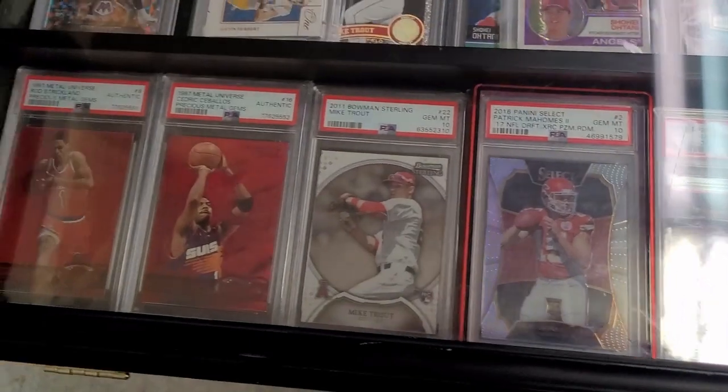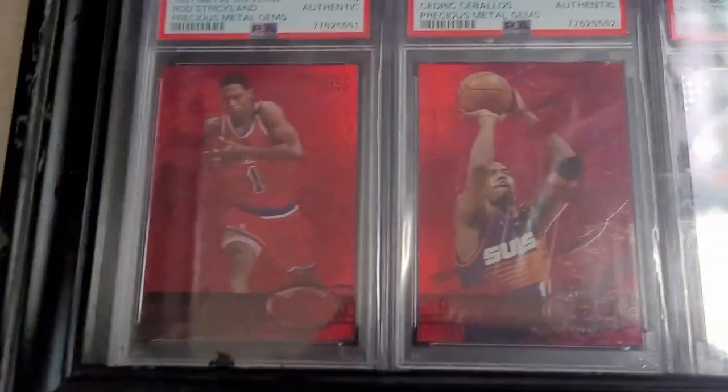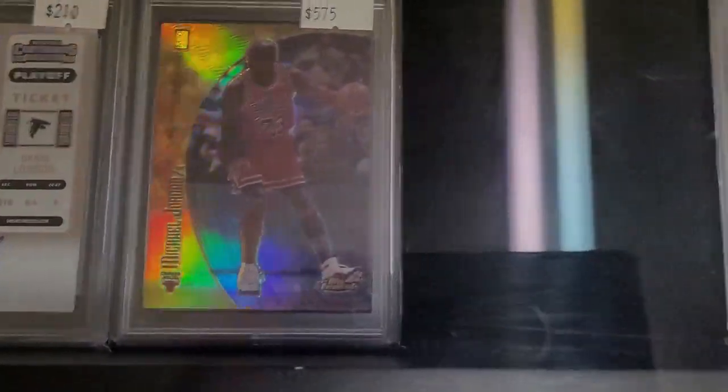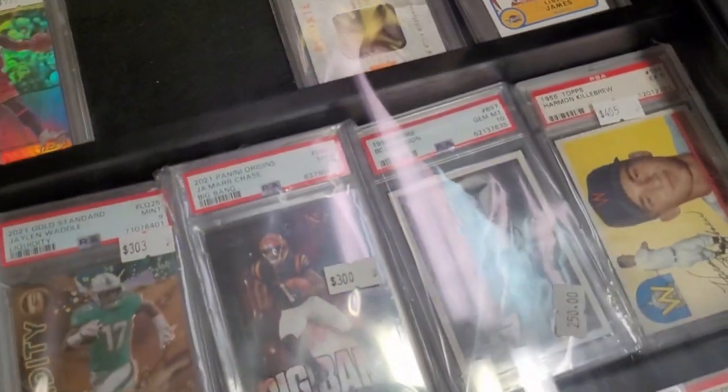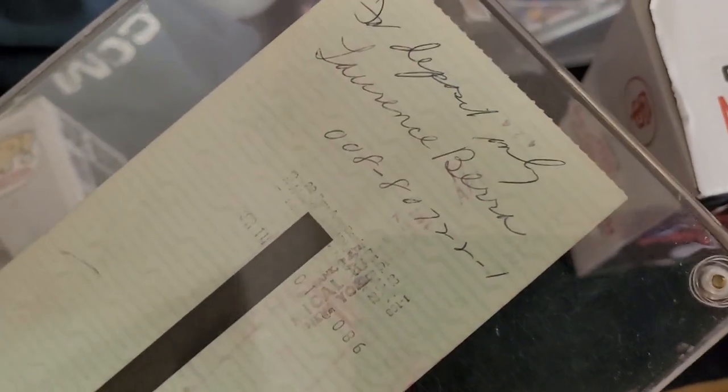Tallish. Is he bald? Nah, he's dark here. Dark people. I don't know. Also, I got this Gen 10 Jokic. Yogi Bear auto.